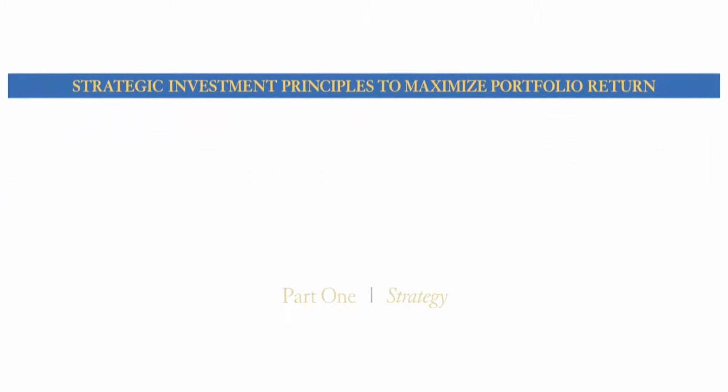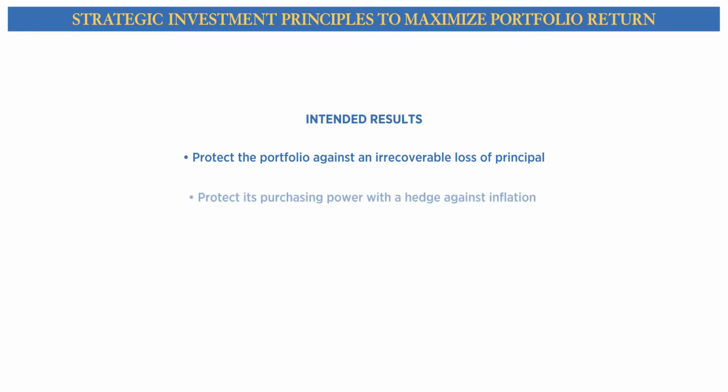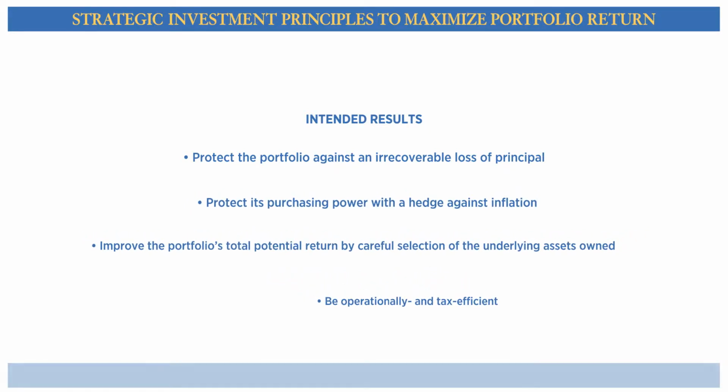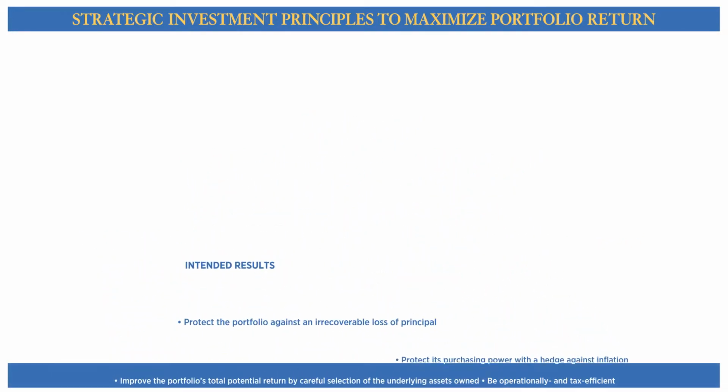These investment principles guide all of our wealth management practice and are designed with four intended results: to protect the portfolio against an irrecoverable loss of principal, to protect its purchasing power against inflation, to improve its total potential return by careful selection of assets, and to be both operationally efficient and tax efficient. Let us show you how.